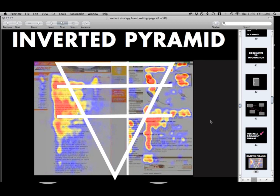We need to put the vast majority, the most important information first. The biggest points, your hardest hitting points, the stuff that you absolutely need people to read should go first. Then any kind of supporting info goes next. Then down below should go any kind of history or background information that might be relevant to read.